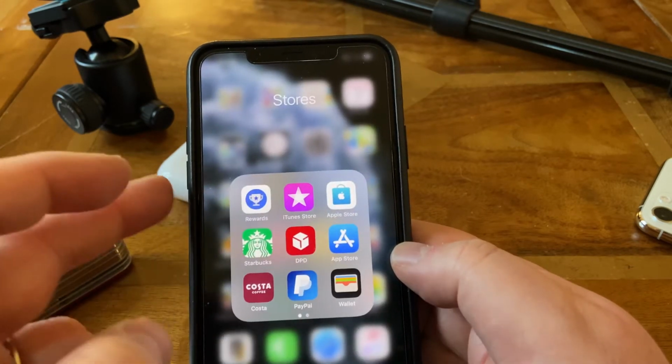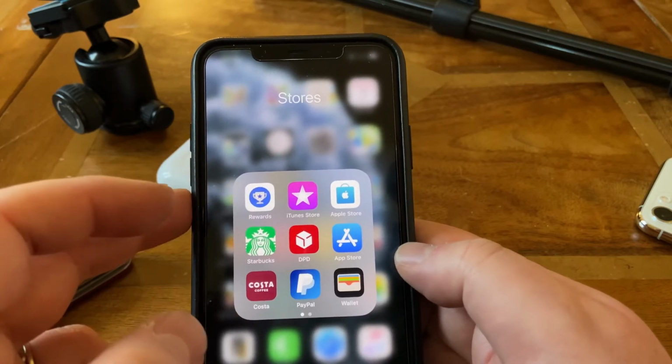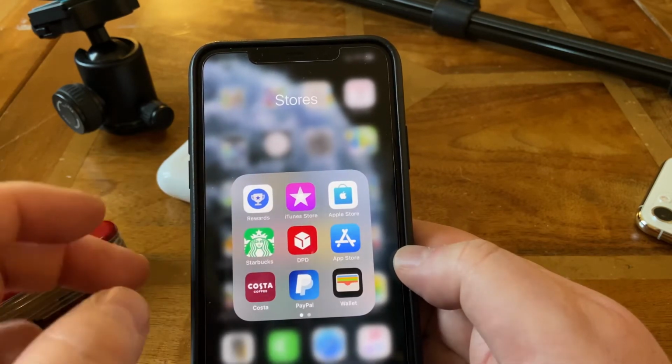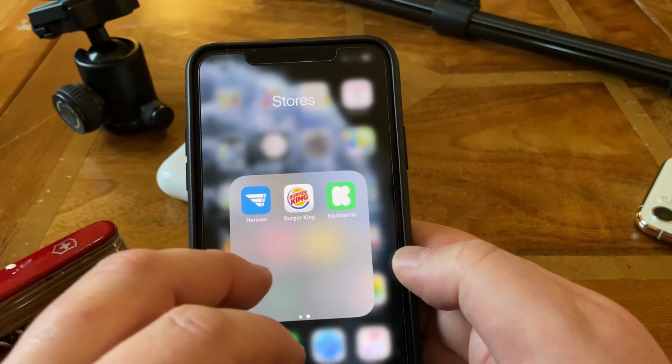Very quickly, the Google Opinion Rewards, that actually is on iOS as well, and you've got obviously the App Store for the apps, Apple Shopping, various other shopping related apps sit there as well.